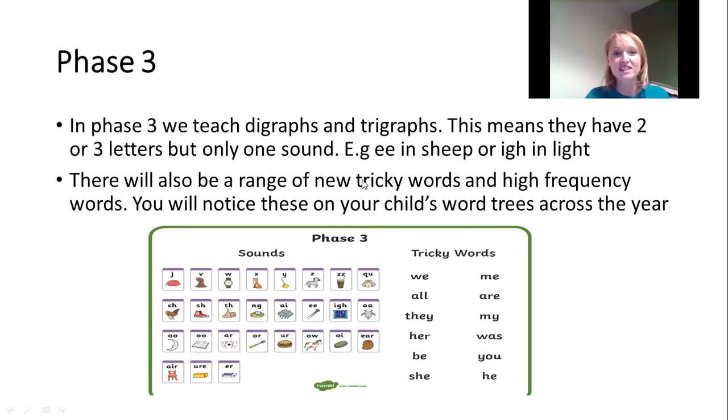So here we go in phase 3. We teach digraphs, which I just talked about, and also trigraphs, which are the 3 letters, 1 sound, like the igh in light and the air in fair. Okay, and then just as you can see on the screen here, we've got tricky words that we teach alongside these sounds.